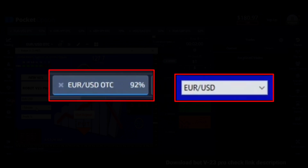Make sure that when you choose the broker, the market is already available in the V23 Pro bot signal, then equate the broker market with the V23 Pro bot market, then start trading.